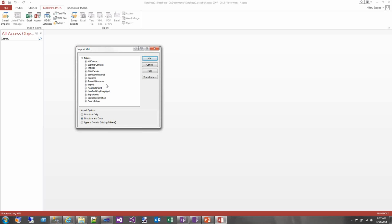Milestones are repeating sections. But it won't create the relationships. So it will create the tables for you. Then in Access, you can create the relationships between the tables, like services is connected to service milestones. And then you can have somebody with a lot of time on their hands import the rest of the XML individually with append data to existing tables, or it's something that script or code could probably accomplish in a pretty straightforward manner.